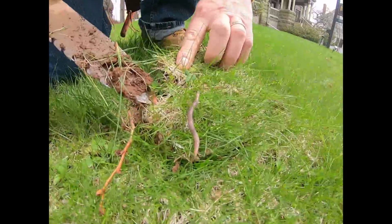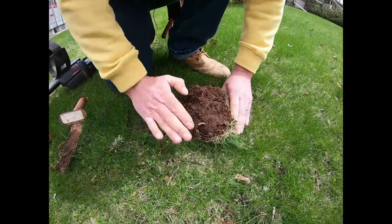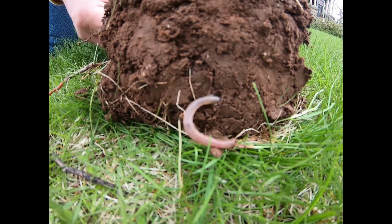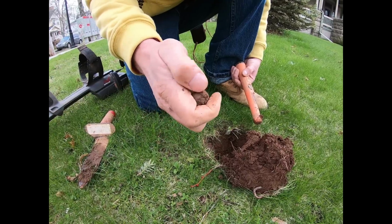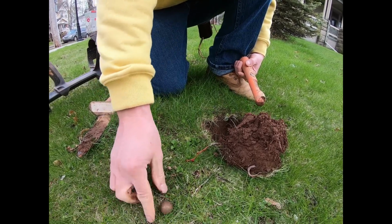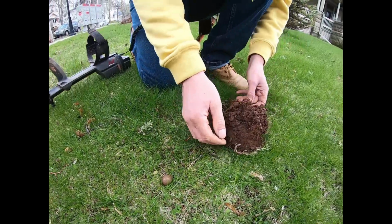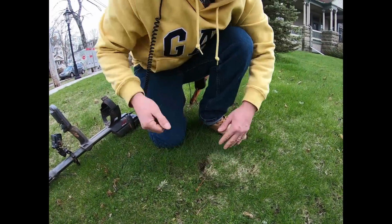Digging in that, the worm is like, get the hell out of Dodge. Yeah, you get over there. Worm's like, oh, there's another one coming out there. What the hell's that? Some kind of a musket ball? Looks like an old musket ball. That's weird. It's awful big. I don't know if it's a musket ball. It's not lead. It's a giant marble. Yeah, it's cool.